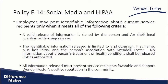Policy F14 governs social media in HIPAA. Now, according to this policy, employees may only post identifiable information about current service recipients when it meets the criteria of 1. The person has a valid release of information signed by them and or their legal guardian to authorize the release. 2. The identifiable information released is limited to a photograph, first name, plus their last initial and the person's association with Wendell Foster. And 3. All information released presents the service recipients favorably and supports Wendell Foster's positive reputation in the community.